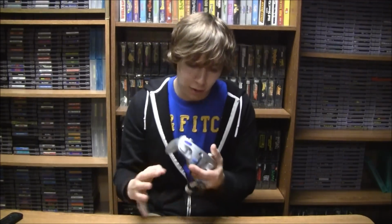Just a quick pickup here. Ryan and I had gone up to the Goodwill sometime last week, and we found a silver GameCube controller, or Platinum. $2.99 on that, so sweet price on that. It appears to be in good working condition.